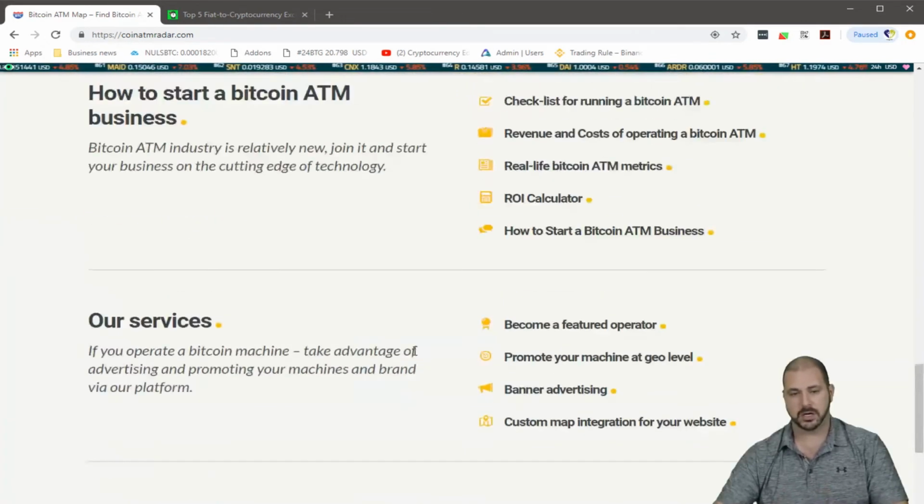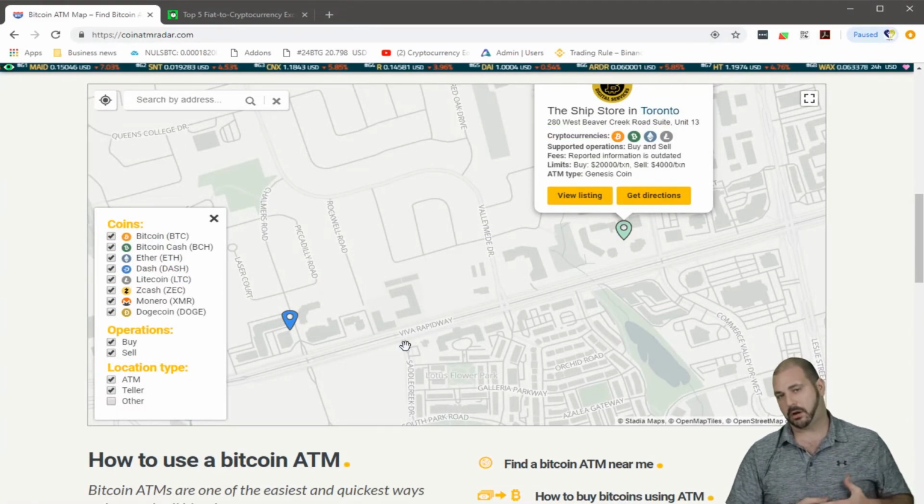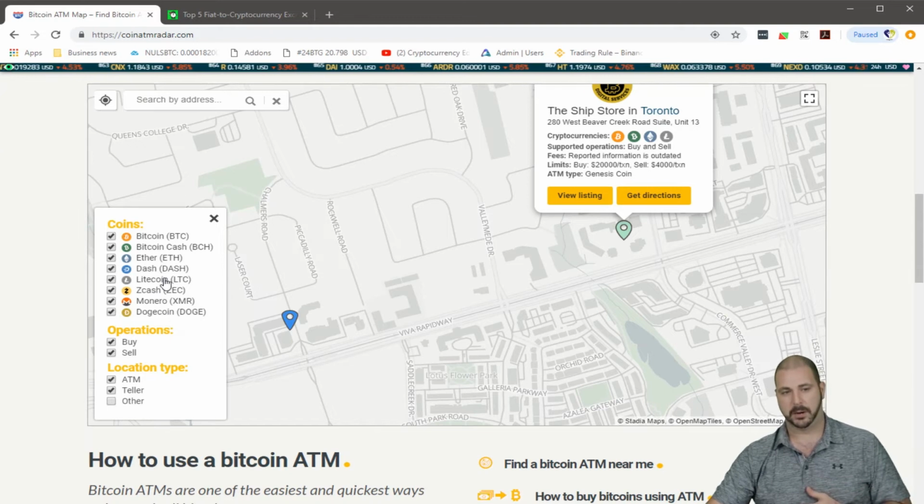It's not very hard. So if you ever didn't know that they exist in your city, go to coinatmradar.com. You'll find it, and you can easily go and actually access Bitcoin, and sometimes actually other coins as you see here, like Dash, Ether, Bitcoin Cash, Litecoin, etc.